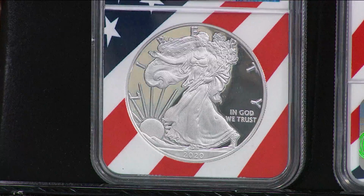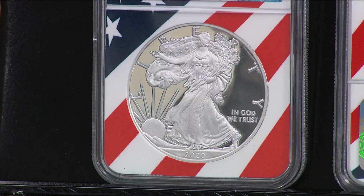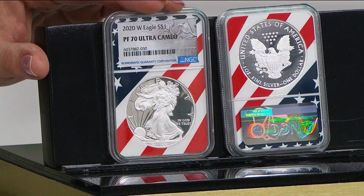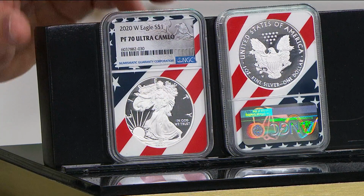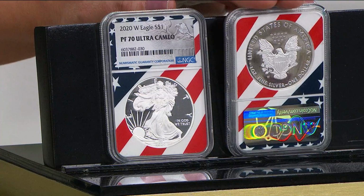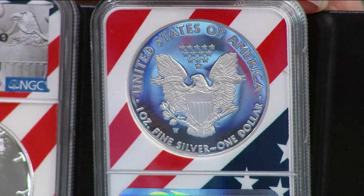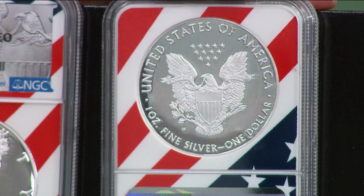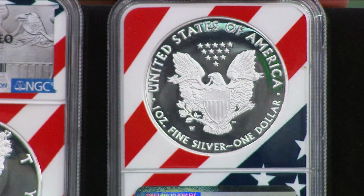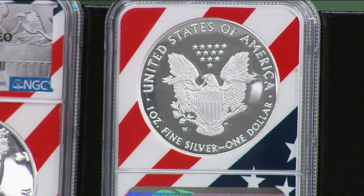So the government usually makes these to order, so I would have assumed they would have made 1 million coins, 1.5 million coins, even double the average. The average is 600,000 or 800,000, sorry, in the Proof Silver Eagle. But they didn't even make the average because of reduced staffing. Half the average, and actually one of, if not the rarest of all the Proof Silver Eagles, the annual W Proof Silver Eagle since 1986.